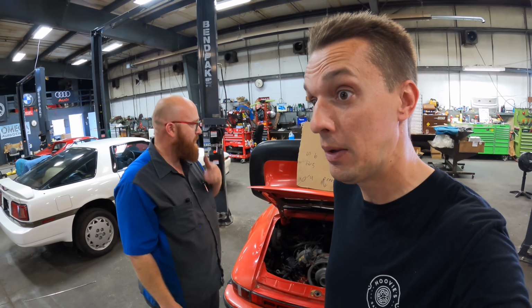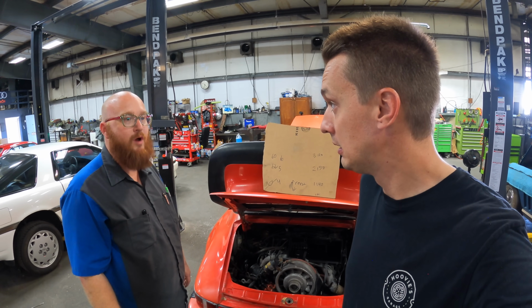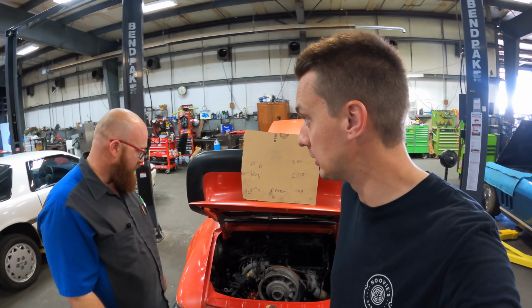Well, that's probably why it was parked 20 years ago, I would imagine. Whatever's wrong with it is probably the reason why it was parked. So what do you think? Is it bad piston rings, or? We could put the camera in there and take a quick little gander.